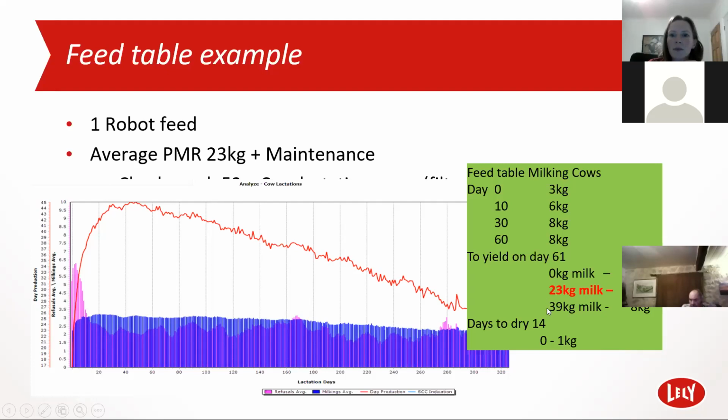Then we build up, we give them extra cake as they need it because they are yielding more milk. So we build up to about 8 kilos of cake maximum. This is the Lely sort of standard, and that would make about 39 kilos of milk there. I know we sort of give that extra 2 kilos at the lower end cows.